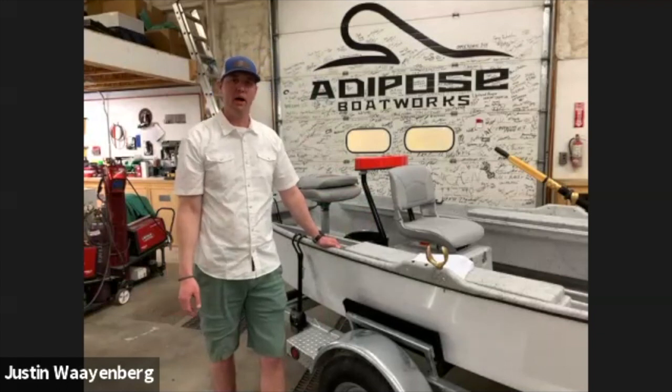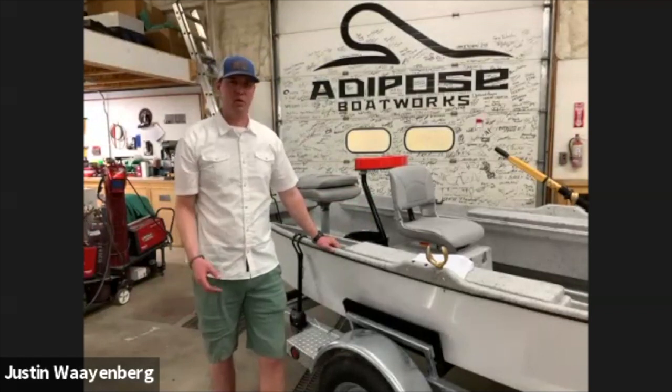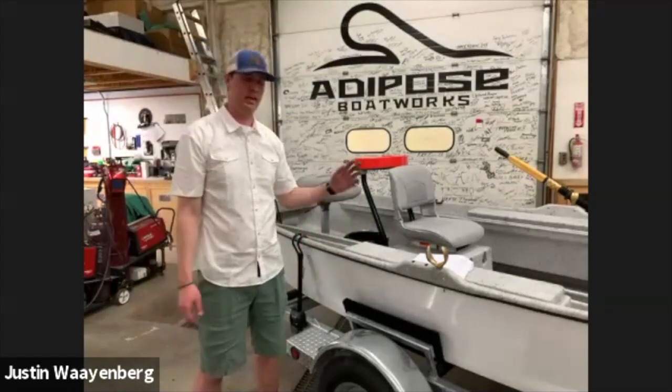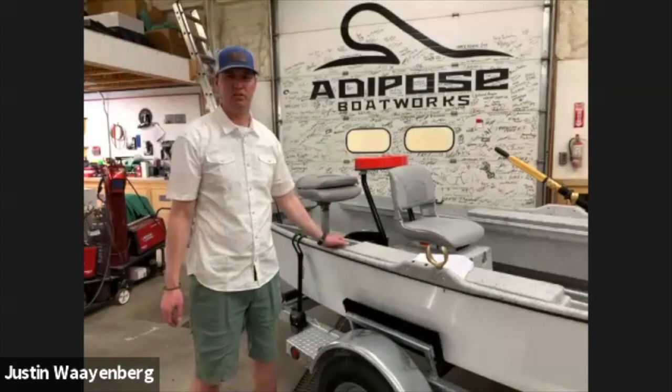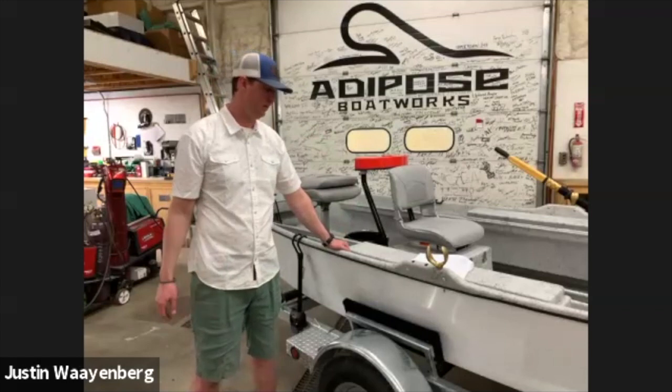So don't do it. You're not really going to add any value to your boat. You're probably not going to do it right in a way that actually adds life to the boat. Because if you don't seal it up right, then water's still going to get in there. It's going to wick up, and you're going to get delamination. There's a long list of reasons not to do it, but we'll just say don't do it.